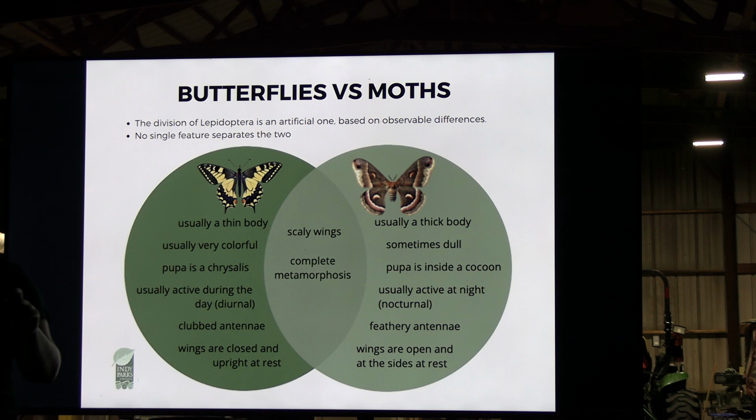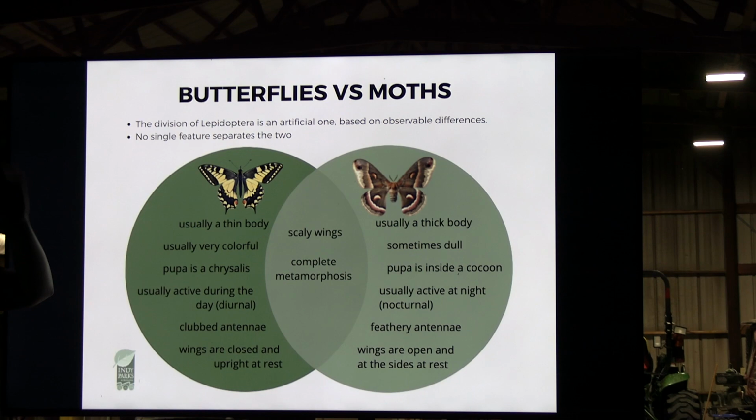When they land, our butterflies land with their wings together. And then our moths land with their wings open. So that's pretty cool. Some insects do that. Dragonflies land with their wings open and damselflies land with their wings closed. So there are some different critters that do certain things like that. But what they do have in common is they have scaly wings. So I'm going to try and set up the microscope after this, and we can look at some scales and maybe look. I do have two moth specimens that we can look at. And then they also, like I said, do that complete metamorphosis. So the word Lepidoptera actually comes from the Greek word meaning scaly wing. So it's kind of neat.